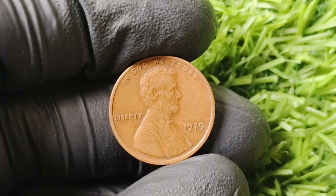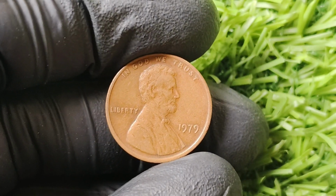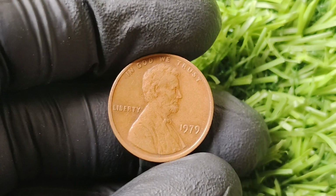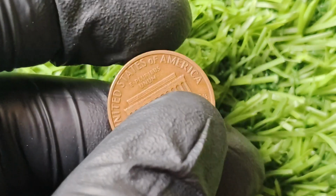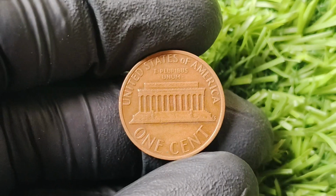Before you go running to check your coin jars, here's the bottom line. While finding this coin is incredibly rare, educating yourself on what to look for and understanding the market can pay off big time. Plus, there are tons of other valuable coins out there that are easier to find, so don't get discouraged if this penny isn't in your pocket just yet.